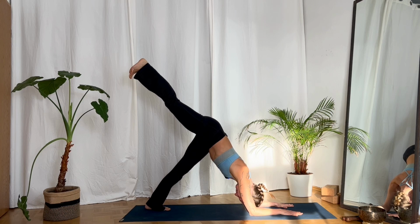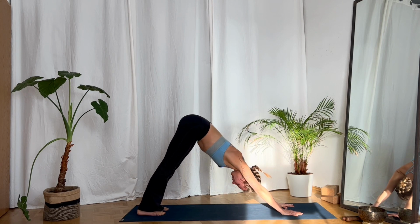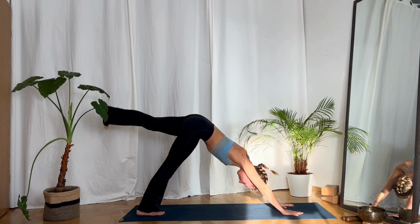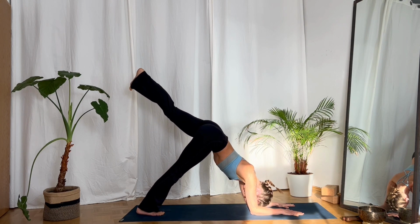Inhale here. And with your exhale, lower your right leg back down. Press into your hands, into your fingers, and start to lift back up into downward facing dog. Exhale here. Inhale, lift your left leg up. Exhale, lower your elbows down.